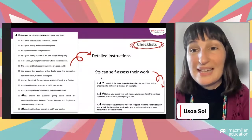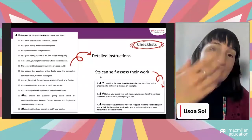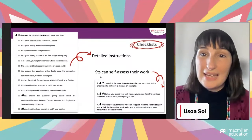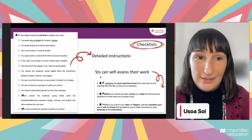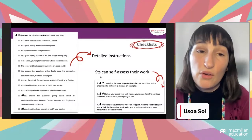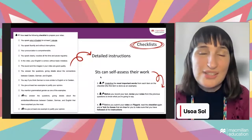So, sorry, I was saying checklists are a second resource that I use a lot. And for example, here, the students had to record a video. And this is the checklist I gave them. If you take a look at what's written, you will see that this is a step-by-step breakdown of instructions, but it comes with a little box. I love these little boxes.